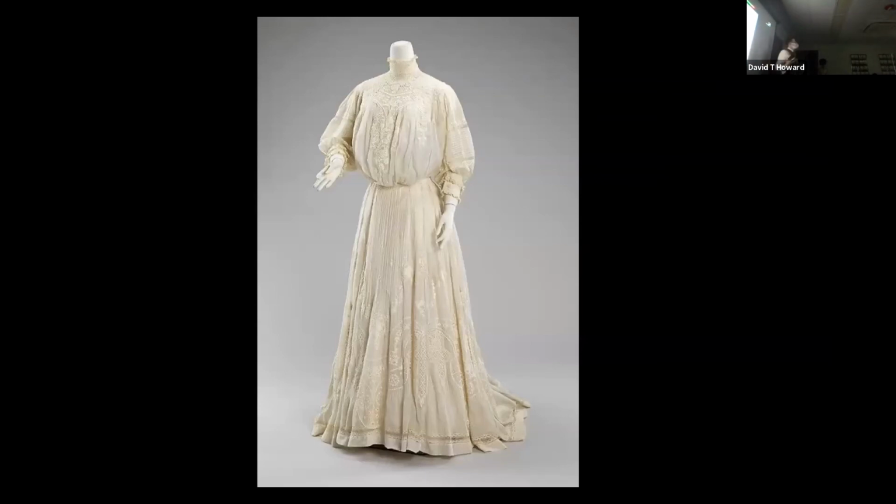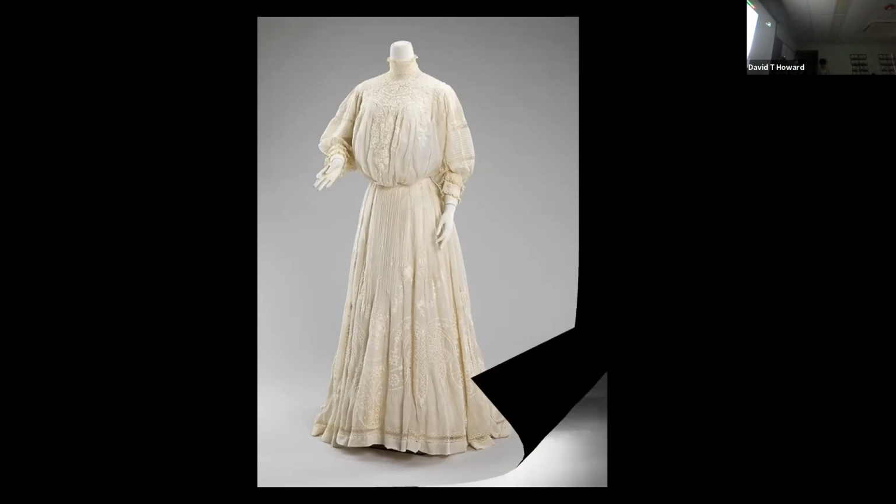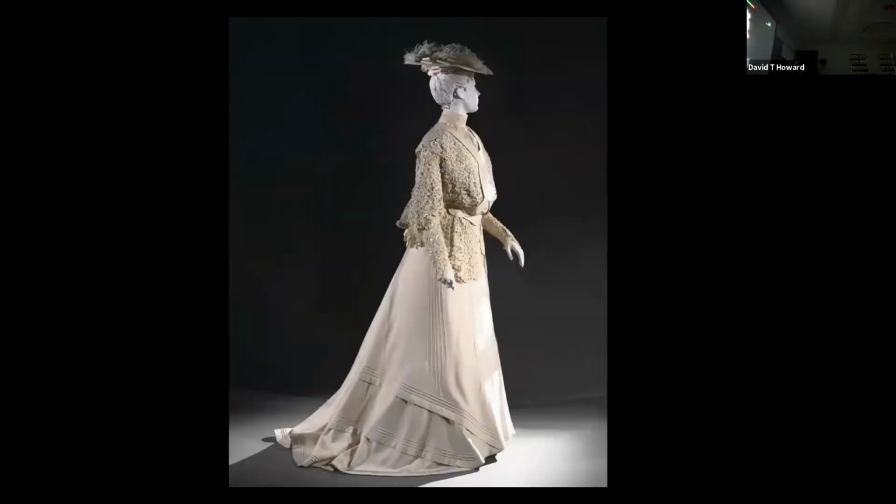But these lawn dresses, these white dresses were very, very popular. Can you see all this inserted embroidery and inserted lace, which often makes it feel like underwear, which some people call these lingerie gowns. I don't love to call them lingerie gowns, but look at that. Just stunning, right? And you can see all this beautiful pin pleating detail here.